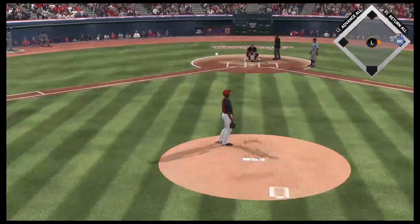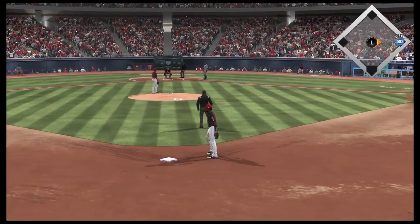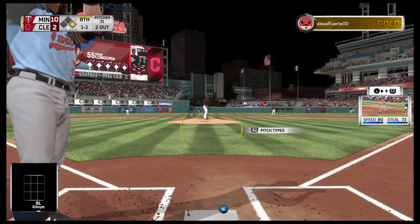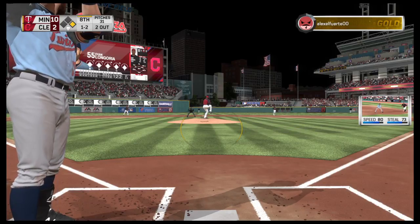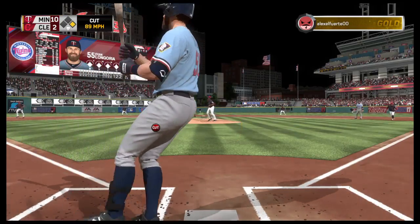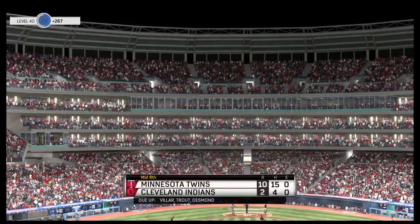In the dirt here. Good job there as the count goes to 1-2. The 1-2 pitch. And this one runs in on him as he can't get his arms extended. A great pitch there.